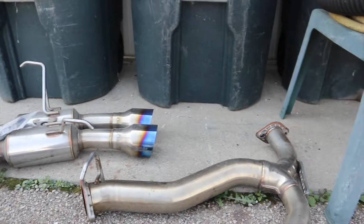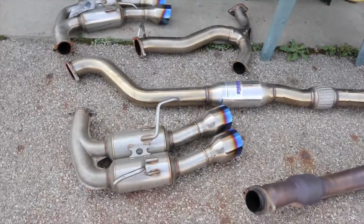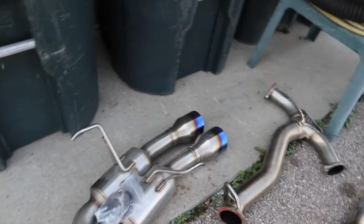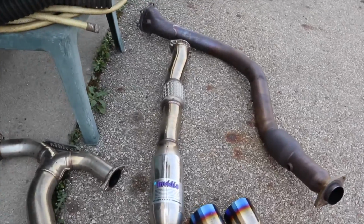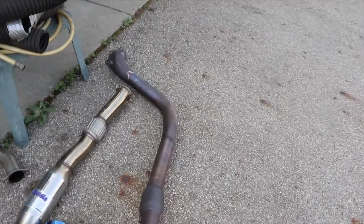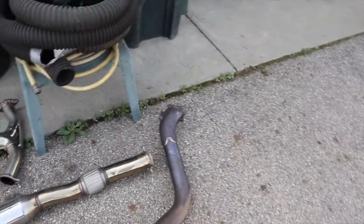They tweaked with it. It's just interesting that it's that close, but let me check out the condition on this thing. Of course, it needs cleaned up, as you see in the video on the other channel, how easy it is to get these things shiny. But I mean, this thing's been on the car for a couple thousand miles, still has the sticker on it and everything. And then that's the Cobb catted downpipe that came off the car. Pretty sweet stuff.